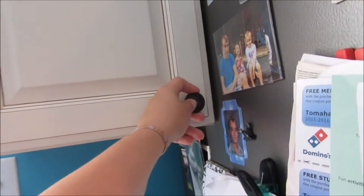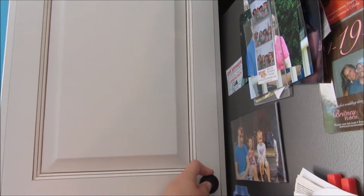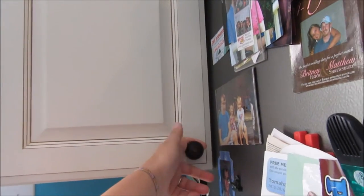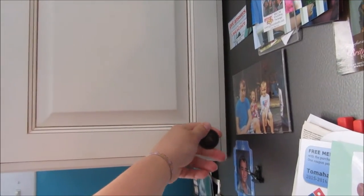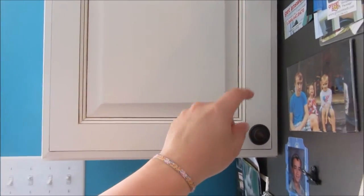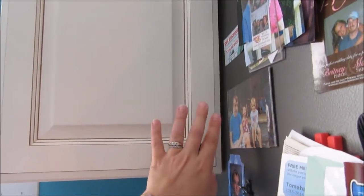It's come the day that I have to organize my medicine cabinet. Y'all ready? So I've posted this in, I think, things I want to get done this year. I will put a little card up here or a thing at the end showing what I want to accomplish this year in my home. This is one of them.